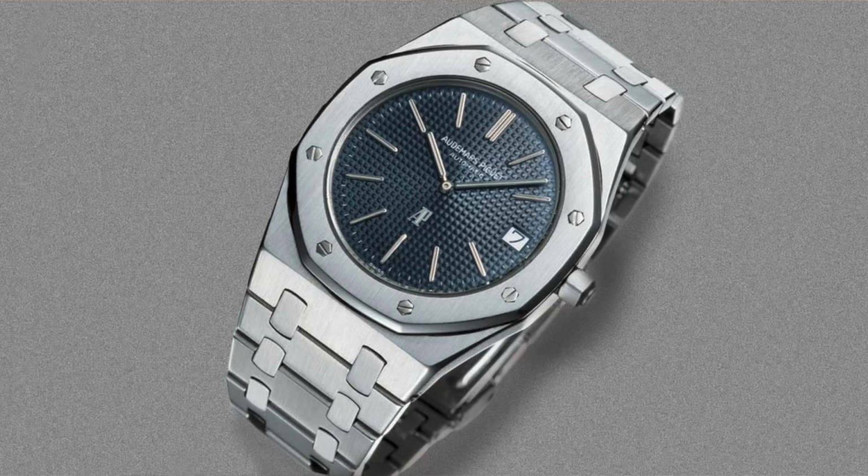The original Royal Oaks were made in 18 karat white gold. Even though they wanted the watch to be in steel, it was just too difficult for them to machine that watch in steel and create the finishing they wanted for that watch at that time. So most of the prototypes were in white gold, and it wasn't until later on that they actually produced the watch in steel.